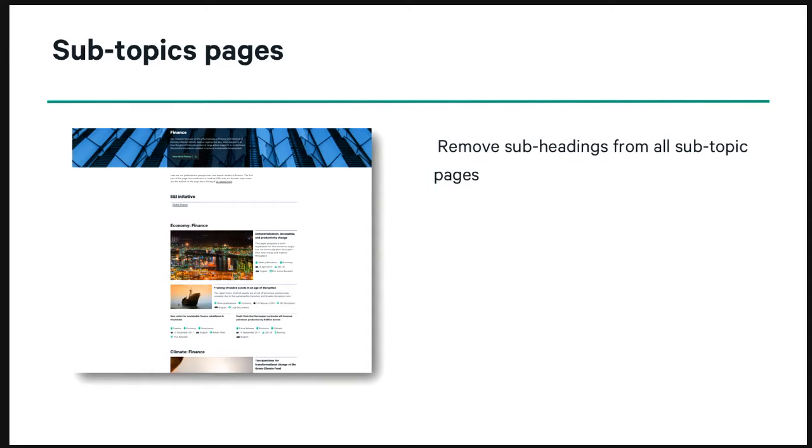Because we did build this great dynamic structure. So if I come to the finance page from the economy topic, I end up seeing related content, finance content related to economy, and further down something else. But if I came from climate, I would see finance content related to climate at the top. But what we will do is remove the subheadings because they're kind of confusing. People don't need to know that we're doing this in the background.